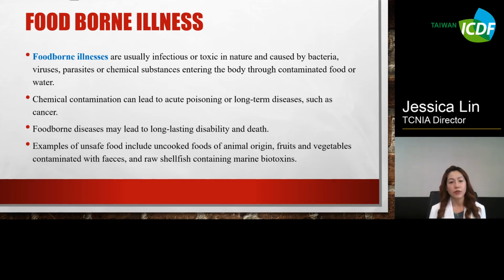And of course, I'll give you some examples of unsafe food. For example, if you didn't cook your food well, any types of animal origin that is not properly cooked can be a source of unsafe food. Fruits and vegetables contaminated with feces. So for example, if someone goes to the toilet and they did not wash their hands before preparing the food, then there you go, that's a source of bacteria right there. And if you like to consume raw shellfish, or for example, raw fish like sashimi, it may contain marine biotoxins. So these are the examples of unsafe food.